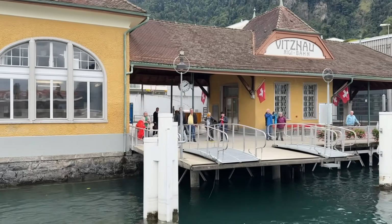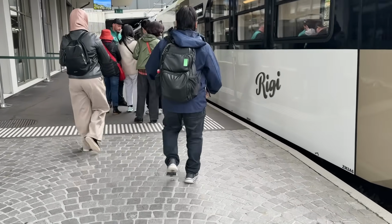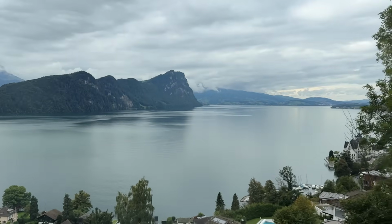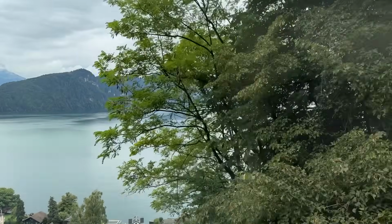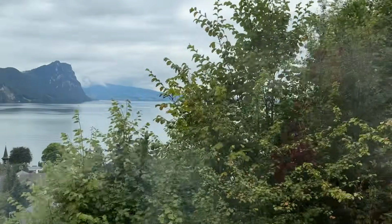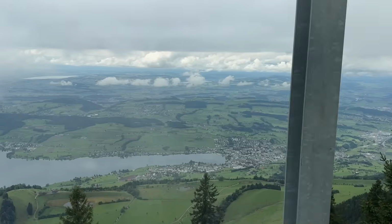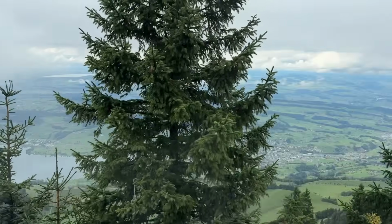Then when we arrived in Witznau, we promptly boarded a cogwheel train up to Mount Rigi. With it being our last day in Switzerland, we wanted to get one last hike in, so we rode all the way up to the summit at 1,800 meters. The ride up was really beautiful, but as we increased in elevation, the clouds found us, and by the time we reached the top, we were almost completely enveloped in clouds.